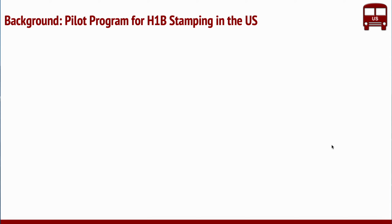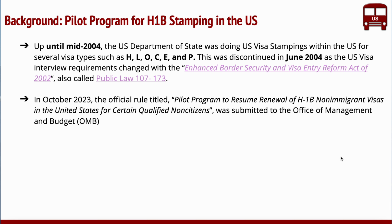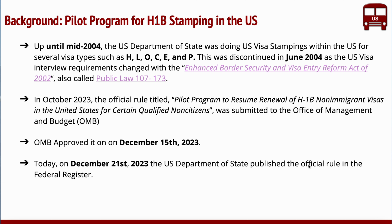Now, just to give you some background, if you are looking at this for the first time, H1B visa stamping within the US was available up until mid 2004 for various visa categories like H, L, O, C and others, but it was discontinued in June due to new requirements that came in, and there was no option to get biometrics during that time. There have been a lot of discussions since then. Eventually, most recently, after several discussions in October, an official rule was sent to OMB for review, and they approved it on December 15th, and now finally today it was published in the Federal Register.